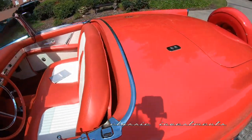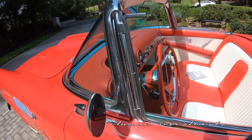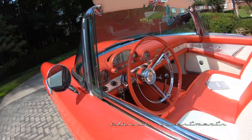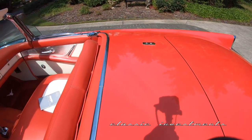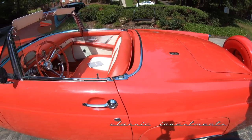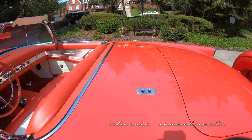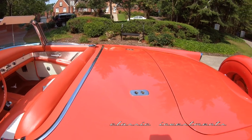Some other features include the wing windows, which was a very unique styling feature back in the day. It has the side view chrome mirror. I also have the highly desirable factory hardtop, porthole hardtop, which is finished in white, which is contrasting to the rest of the car. So Norm, the porthole hardtop was only for this year, is that right? 56 and 57. Okay.